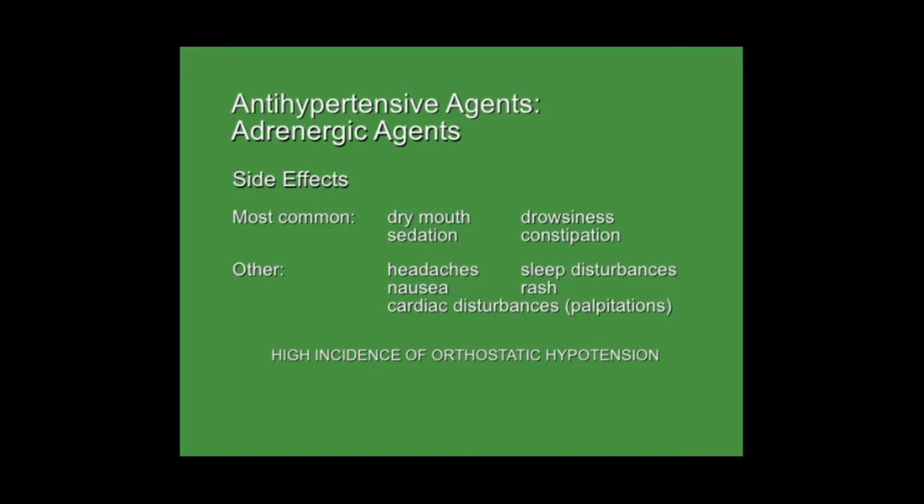So this is beta blockers. Side effects, I'm sorry, this is out of order for some reason, but the side effects of beta blockers can include dry mouth, drowsiness, sedation, constipation, headaches, nausea, cardiac disturbances, sleep disturbances, even a rash. Obviously a high incidence of orthostatic hypotension.